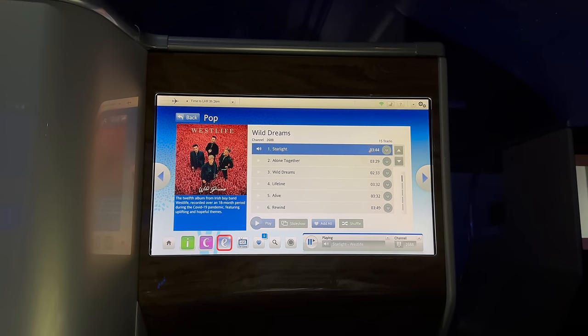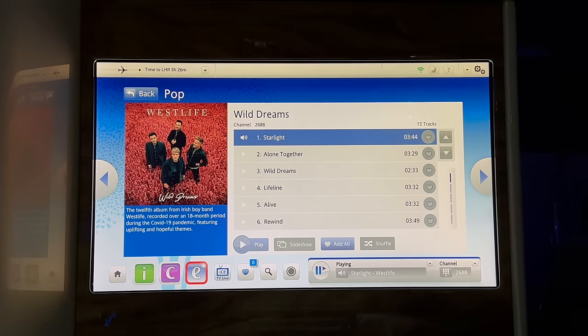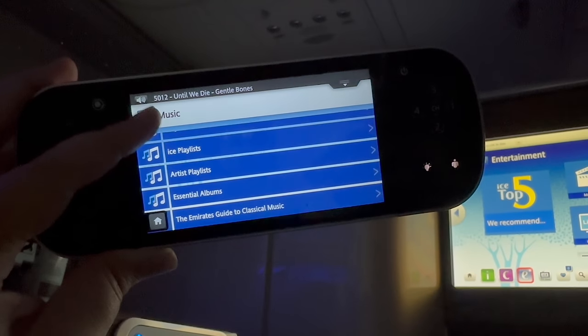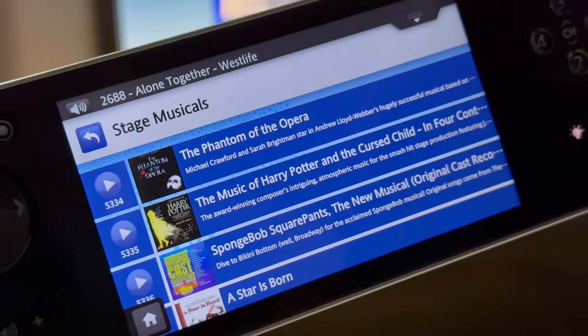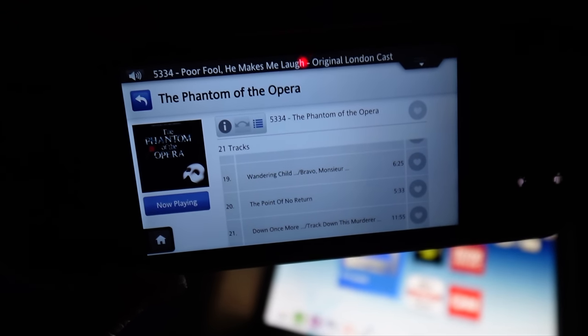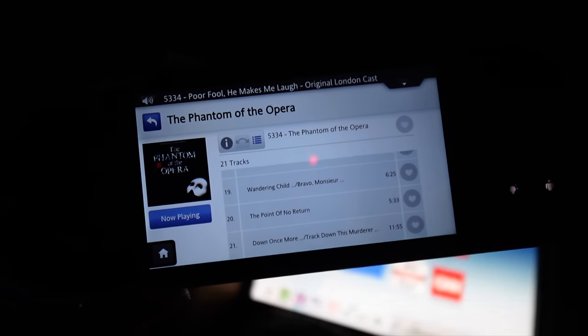They even had some Westlife songs, loads of pop, loads of rock music, some of the latest releases, some new UK stuff. There was just a lot. I was umming and ahhing about what to listen to. I just really wanted something relaxing. So initially I thought about listening to some classical music, because that's something that I like to do. But then I saw they had a musical section, and I'm a big musical fan, so I decided to listen to Phantom of the Opera. I spent the past 2 hours just going through the Phantom of the Opera original soundtrack, I think about twice. And it was really, really lovely, very relaxing.